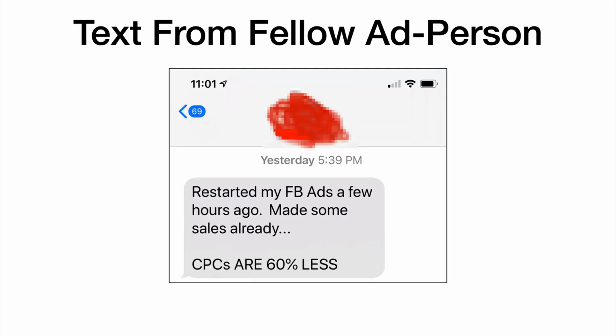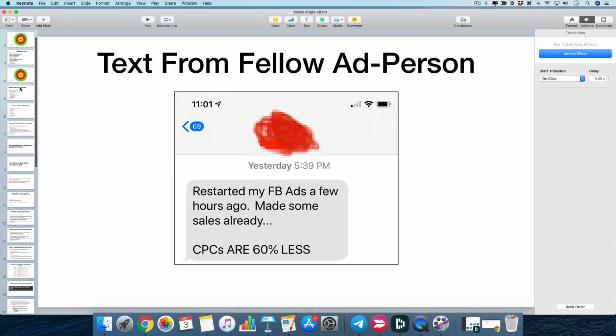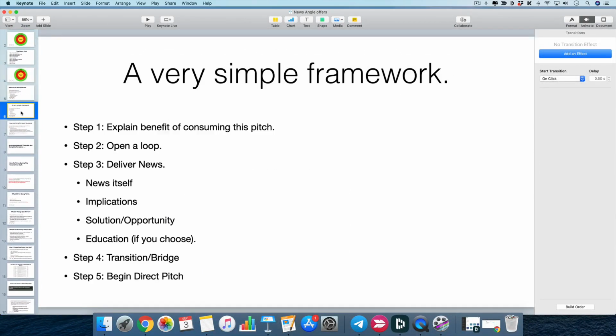Here's a text I just got from somebody: cost per click of 60% less. So in this particular pitch, I'm just following the framework I just gave you. Where are we here? Here's the news. Here's the implications and the opportunity. All the screenshots of my own personal stuff are in and of themselves news and proof of the opportunity and implications. They're just supporting that, hey, these are the implications and opportunity right here.